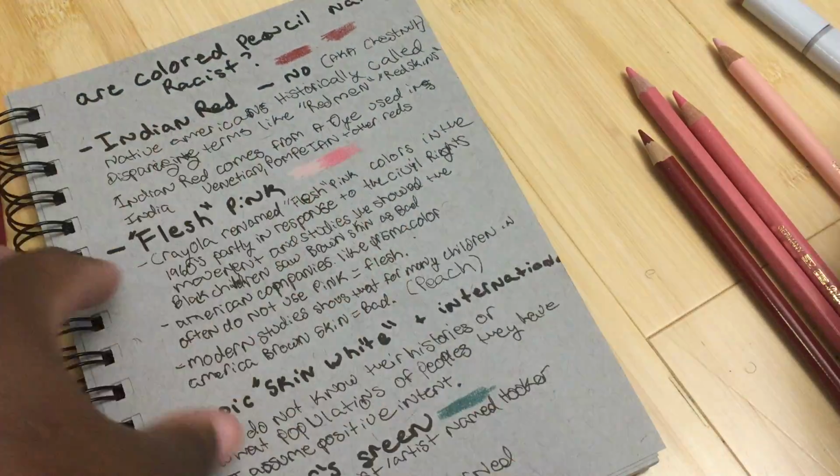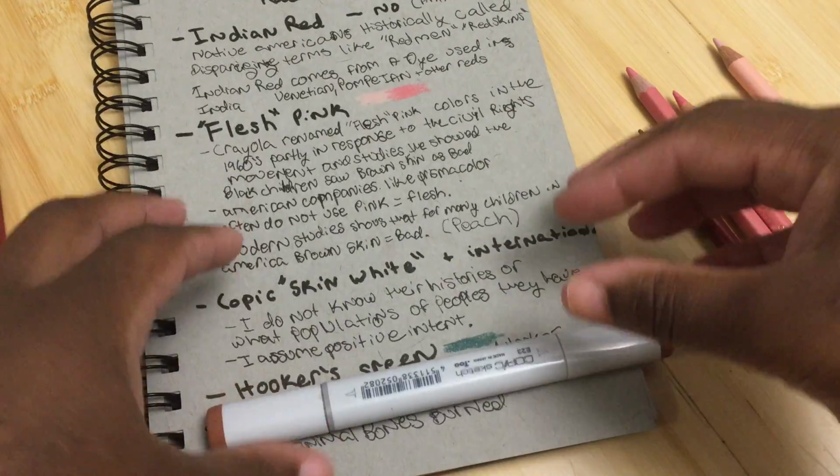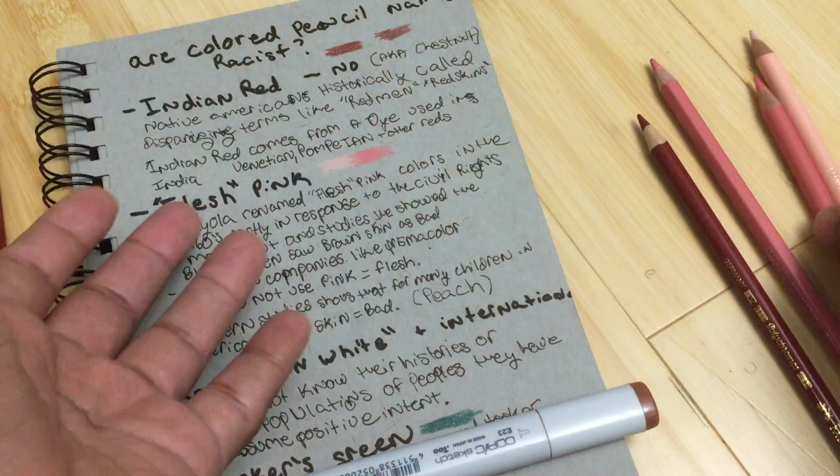Now, when you get into the fun parts, or maybe not so fun parts, the fun part is when you start going international, like for example, Faber-Castell is a German company.